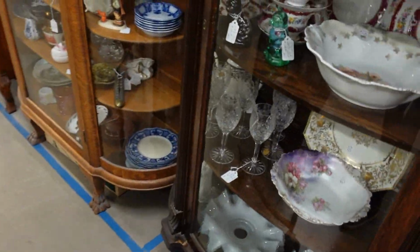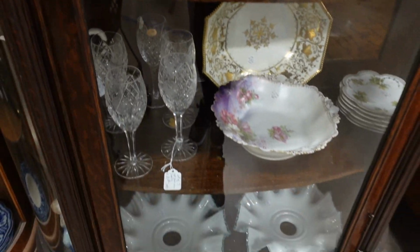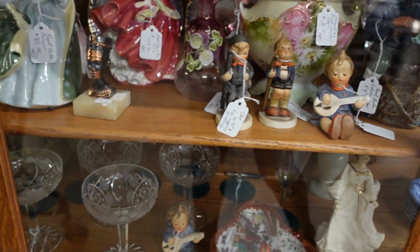There were some really nice items here in the case. You can see there were some Fenton cats. They had some Hummel figurines in there, some Royal Doulton ladies.